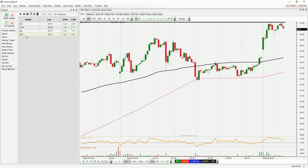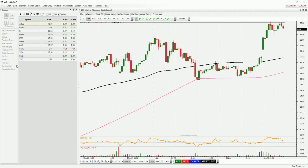So I really liked CTAS, I like JBL, I like Nike. Trying to think of the stocks I liked here. I love Costco for a bullish put spread into earnings. Those are some of the main plays that I see today, and I'm going to go into Pop Bull for one more look. BMY looked pretty good. NWL looked good. URBN. Those all look good for day trades and DLTR as well. So I'm not day trading them right now. I'm going to be watching to see what happens with the market.